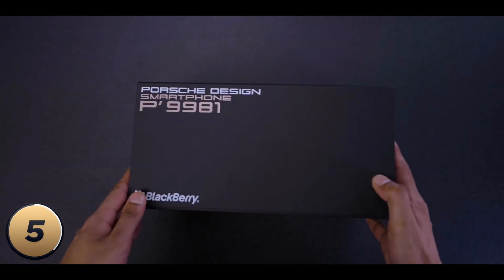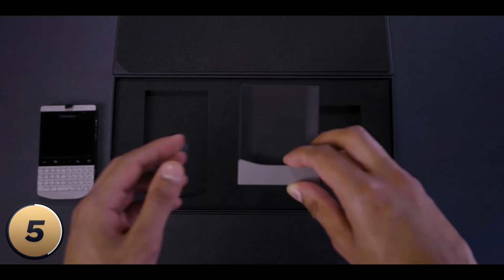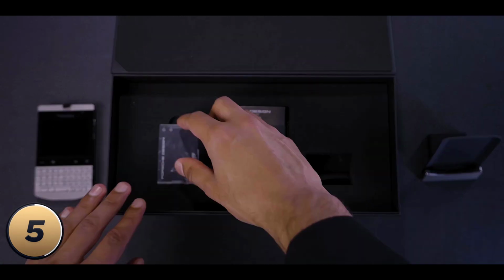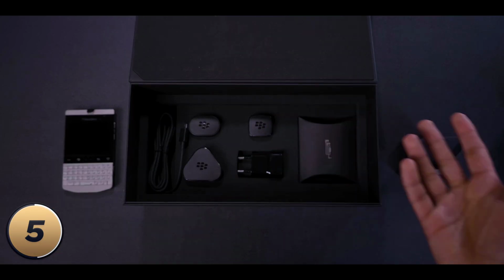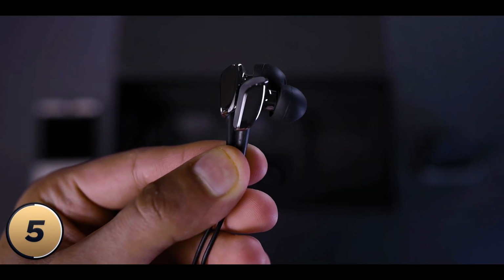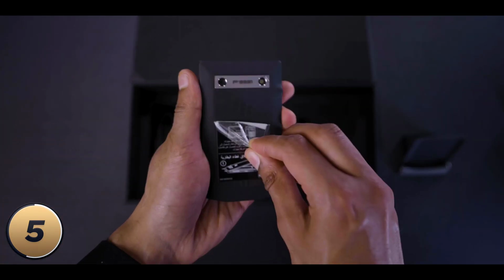It's definitely packaged like you've just dropped some serious dough on it. We've got the phone, which we'll get to, a custom charging stand. They've even got a Porsche-designed battery, manuals, a cleaning cloth. Below that are the more standard BlackBerry accessories, as well as, though, what looks like Porsche-designed earphones too. They didn't have to do that.